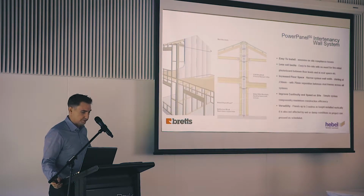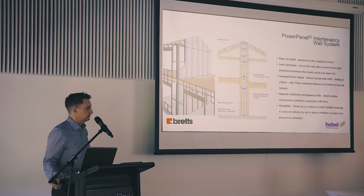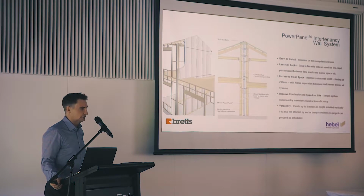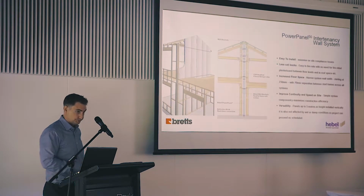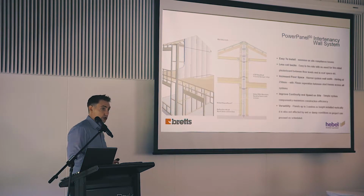As I said, the cavity system works with the plasterboard systems. It's very, very quick to be put up on site, and it's versatile. So we can do up to 3-metre panels in the 50mm system. So what does the 50mm system give you?